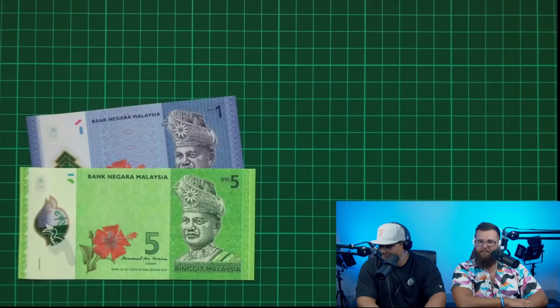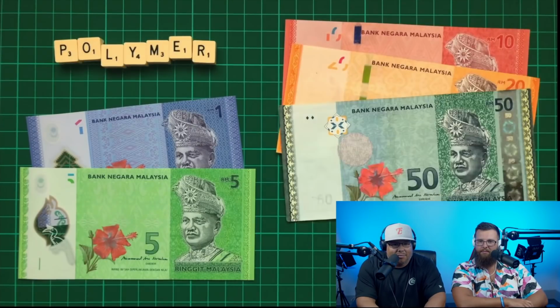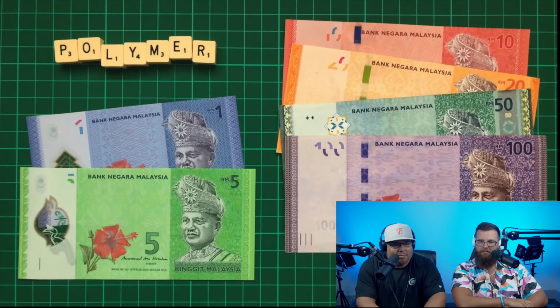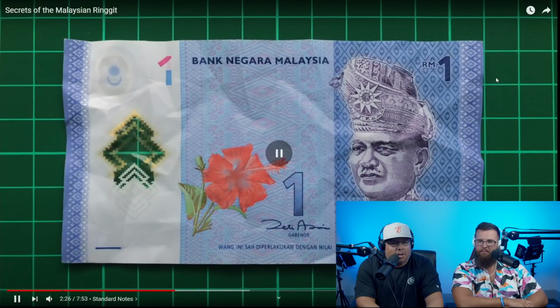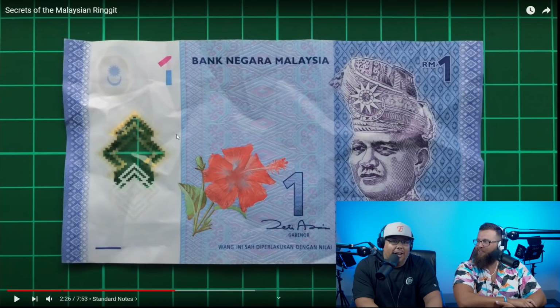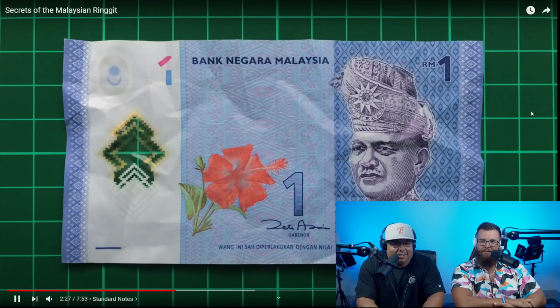Other than that, the main difference between the notes is that the 1 and 5 are polymer, whilst the others are paper. I'm not quite sure why this is, but would speculate it's due to polymer's durability and lifespan, particularly for lower value notes that are likely to be subject to more wear and tear. I know in England they do a plasticky one, which I'm sure is polymer as well. One of the reasons I had seen is because people would wash their clothes with money in their pocket, and it's waterproof. Whereas the US dollar, if you put $100 in your pocket and wash it, it is not waterproof. It could possibly ruin your $100. Yeah, exactly.